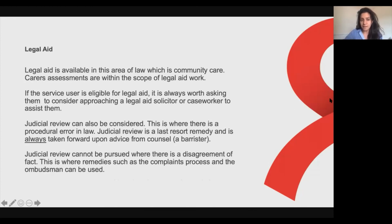So just a bit on legal aid. Like I said, this area of law is called community care, and care assessments are within the scope of legal aid work with the Legal Aid Agency. Every legal aid firm that has a legal aid contract in community care has to do work which is within the scope of that contract, and this is one of them. So if you're eligible for legal aid, it's always worth approaching a solicitor or caseworker to assist you. Judicial review can also be considered. That's where there's a procedural error in law, and it's more of a last resort remedy, always taken forward with advice from a barrister. So the barrister and solicitor will work together to get you some support and justice if needed.